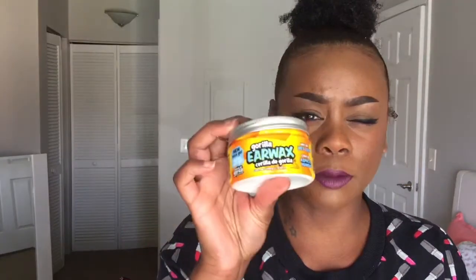That's how it looks. It smells like cologne. I mean, it smells good. It smells like a guy. This is what I usually use on my edges now. This stuff will hold your edges down, but I really don't like it because it makes my hair crunchy. So I just try to use a little bit just to lay my edges down, and it works really well.